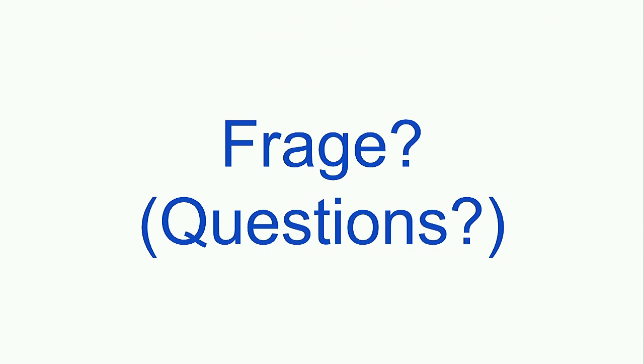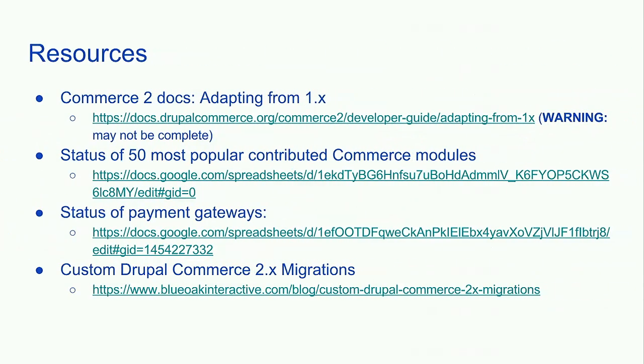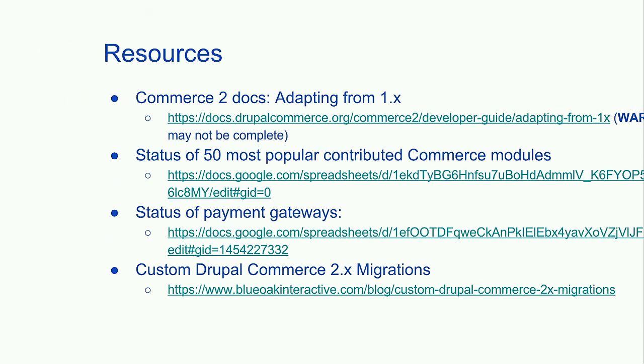Wow, so you get 10 for free in the top 50 list. And then you might have seen there was a separate one for payment gateways as well. And then there's also this section that some guy wrote about adapting from 1.x. So it's definitely in progress, but coming along. You'll be able to look at all this stuff once I publish my slides. Next question?